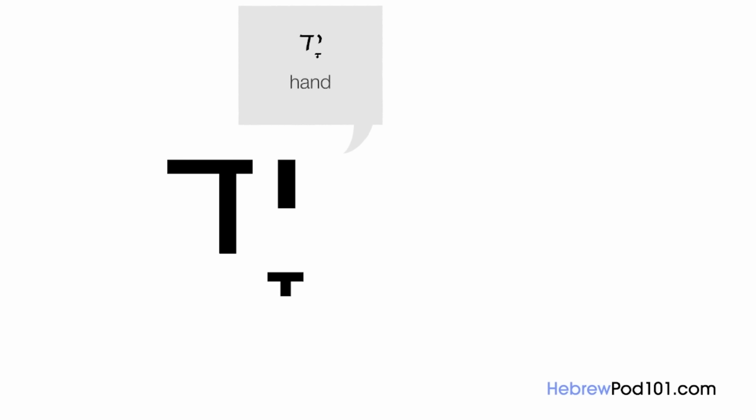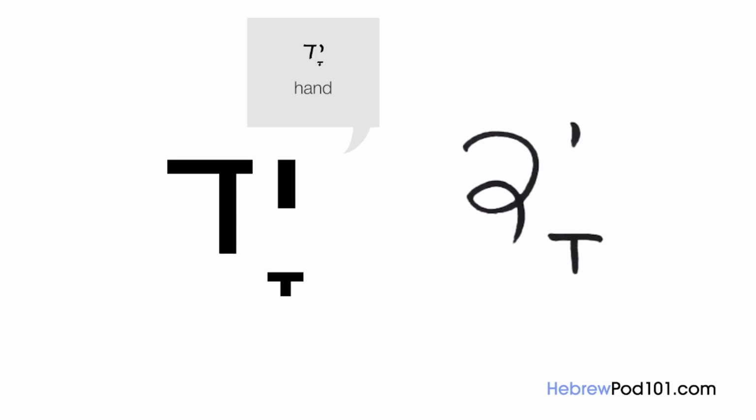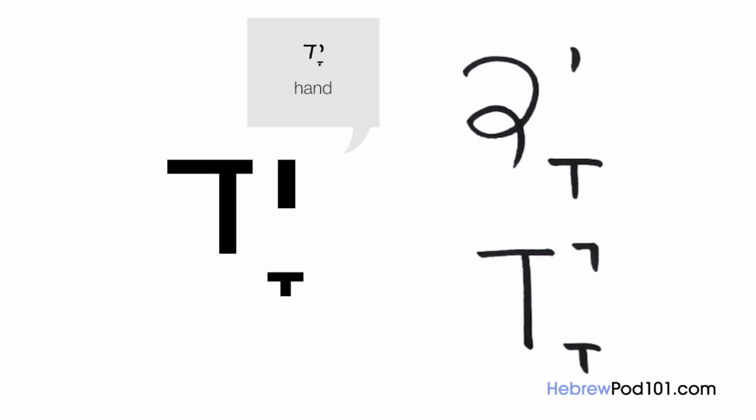Now, let's move on to the 10th letter, Yod, which has a Y sound. It is probably the simplest letter. Yod, just like a little comma on the upper right side of the frame. And in print version, Yod. Almost the same, just with a little angle. Yad is hand in Hebrew. Yad. And in print, Yad.